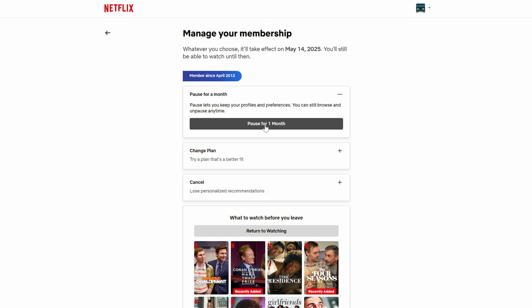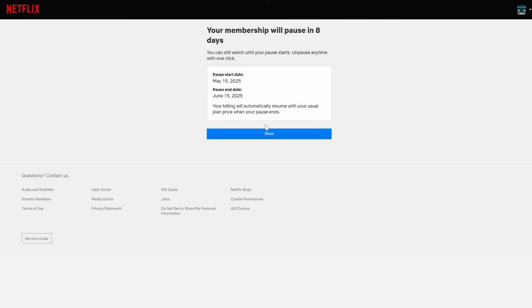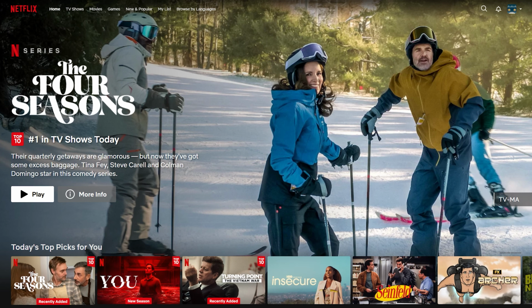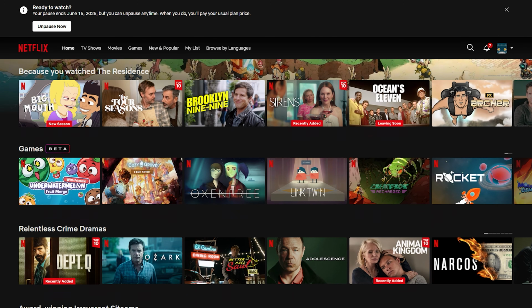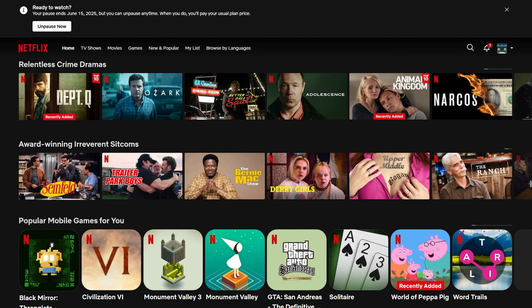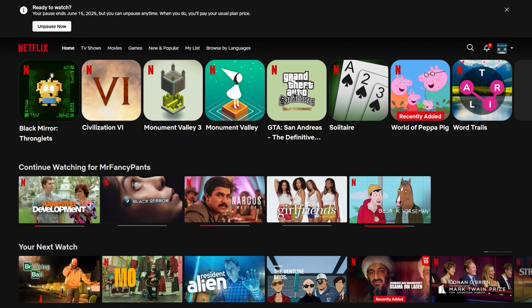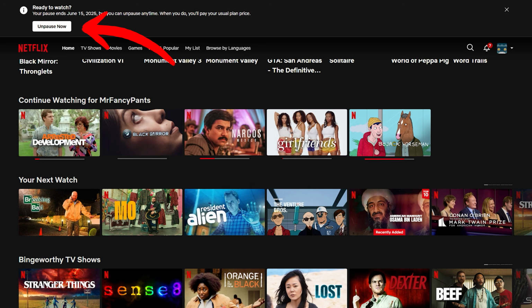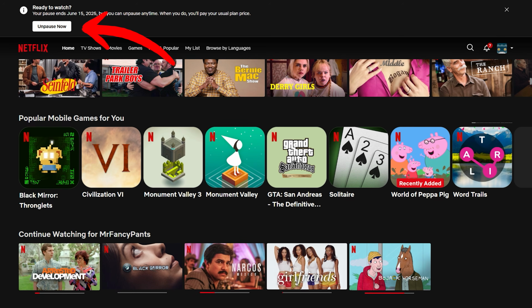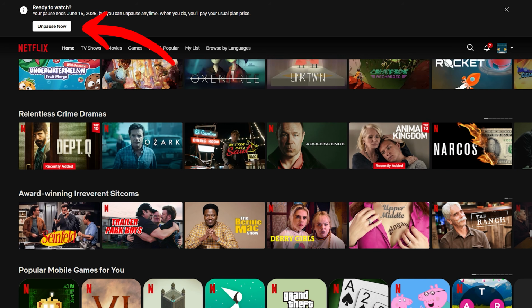Your subscription will pause starting on your next billing date. Netflix will send you a reminder a week before your pause ends, and you'll have the option to pause for another month. Just keep in mind you can only pause for up to 3 months total. Of course, Netflix makes it super easy to unpause whenever you want. Just log in and you'll see big, friendly prompts asking if you're ready to come back. If you click Unpause now, you'll be charged immediately for the next month and your billing cycle will adjust accordingly.